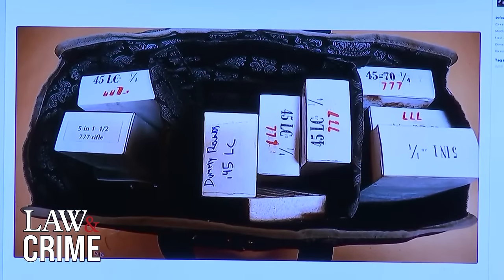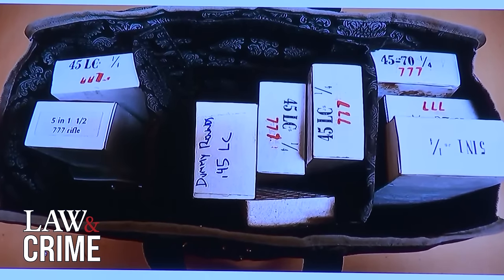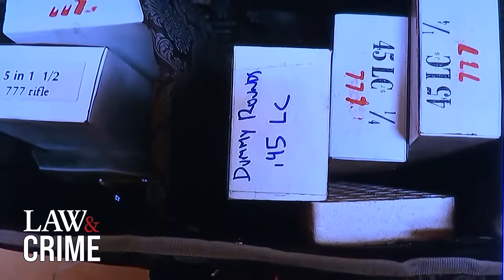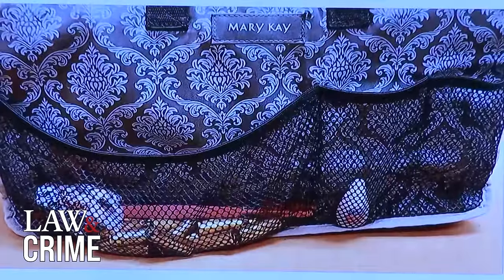And what are we looking at here? Counsel, I'm sorry. What is the exhibit number of this particular one? This one is 44B. I apologize. Thank you. No problem. This is an overall view of what's inside that Mary Kay bag. Okay. And so were there things underneath these boxes? Yes. And what was underneath the boxes? I believe there were additional rounds underneath those boxes.